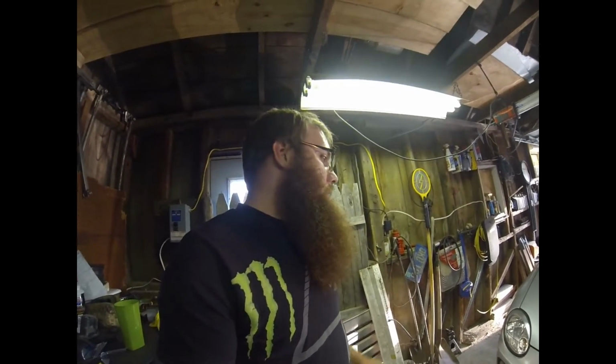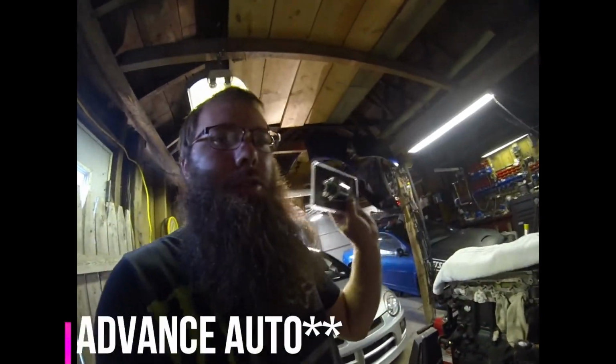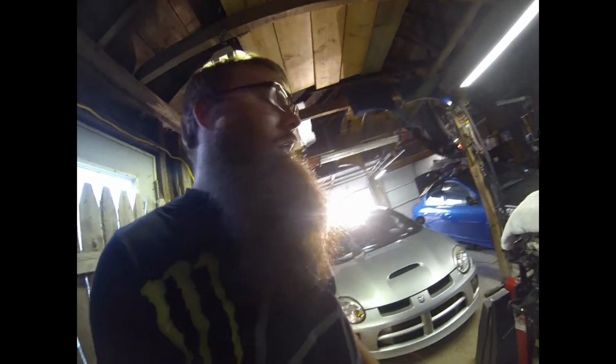Right now, like I said, I gotta pop the hood and put this breather filter on that we picked up from Summit yesterday, these little Spectre ones. And then we'll get some heat in this guy and we'll go for a ride.